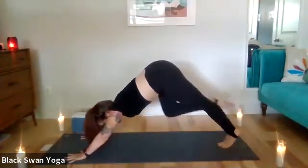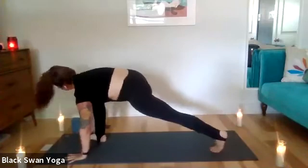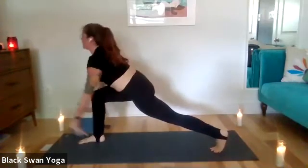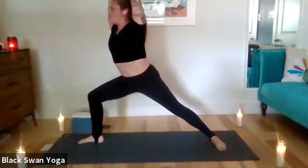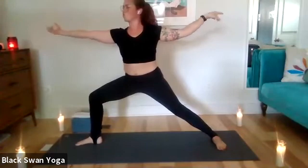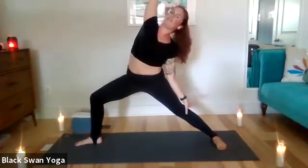Exhale, runner's lunge, step your foot through your hands. High crescent lunge, inhale, rise up, stand tall. Warrior two, exhale, open left. Reverse warrior, take your right hand up and back, fill your lungs.